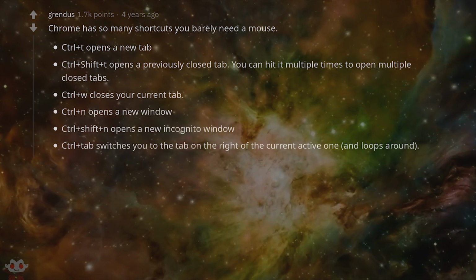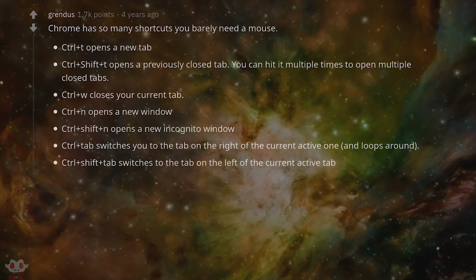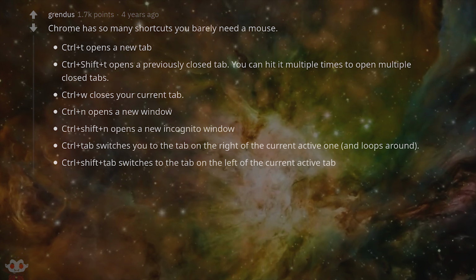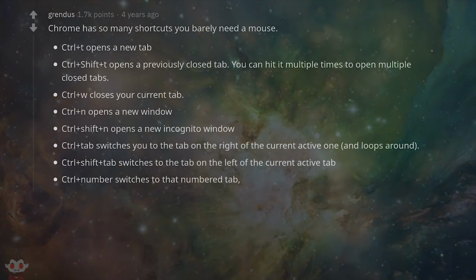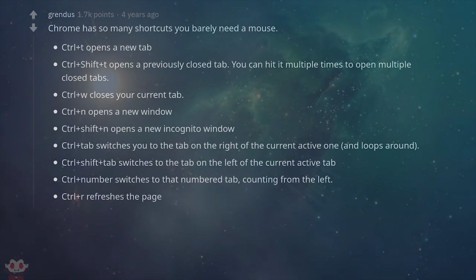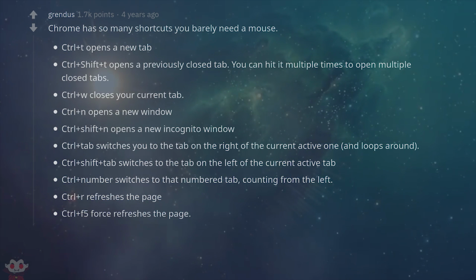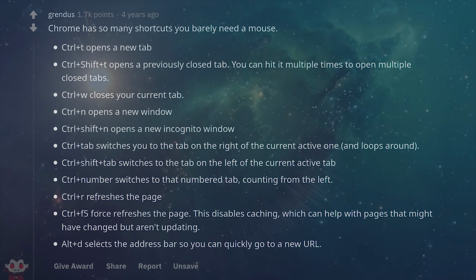Ctrl+Tab switches you to the tab on the right of the current active one, and loops around. Ctrl+Shift+Tab switches to the tab on the left of the current active tab. Ctrl+Number switches to that numbered tab, counting from the left. Ctrl+R refreshes the page. Ctrl+F5 force refreshes the page. This disables caching, which can help with pages that might have changed but aren't updating. Alt+D selects the address bar so you can quickly go to a new URL.